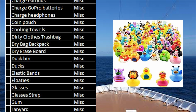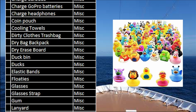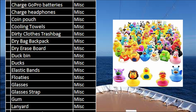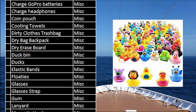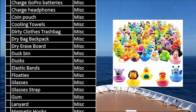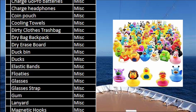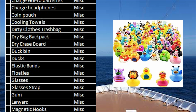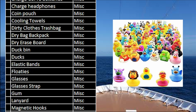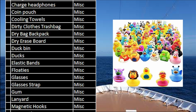Duck bin. I bring these 3D printed ducks with me. That's the next item actually on the list. And I put this little bin on my door, and it says, take a duck off of my door. They're little magnetic ducks, so they stick to my door. It says, take a duck and leave a duck. And I've gotten some pretty interesting presents in there. I've gotten bracelets. I've gotten ducks of all kinds. I've gotten candy bars. I've gotten all kinds of stuff. So again, just a fun little thing to do with fellow cruisers.